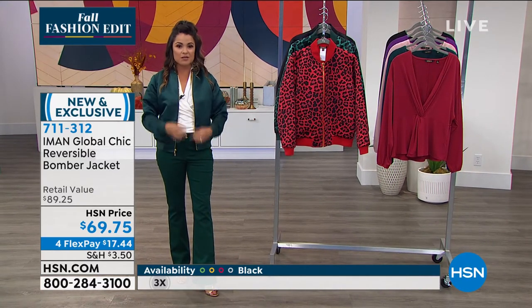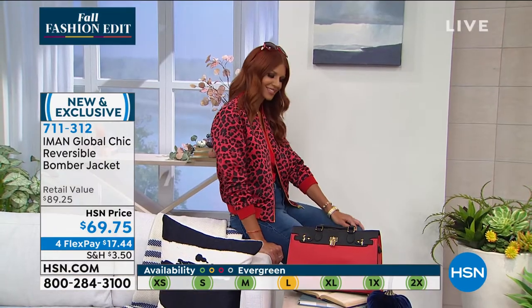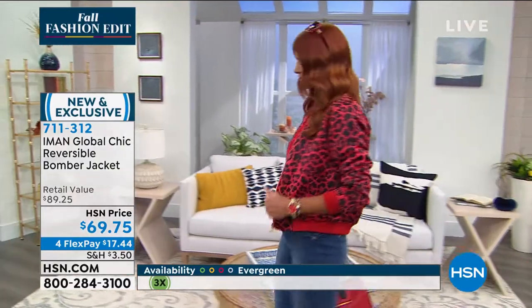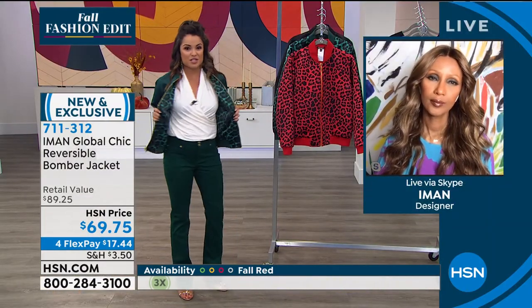So I want you to pay attention to the bottom of the screen. This one's getting so limited that we're going to keep running this so you can see what we have available in each color. Now, Sonia is rocking this red. It is absolutely gorgeous. Iman, this is such a fun jacket. This is absolutely a wear it now and totally into fall through the end of the season here. It's just that pop of personality when you want it and when you want to just go solid. I love that you can just twist it around.